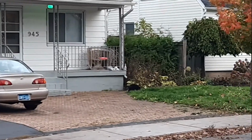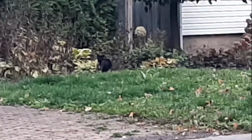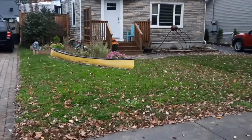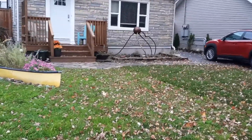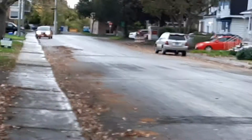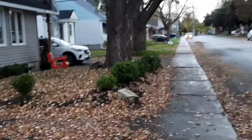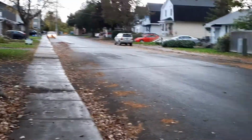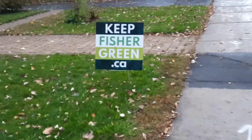I've been walking around. It's close to Halloween, and so far 2 black cats have crossed my path. Kind of funny. Look at this place. It's got a canoe with a garden in it and some kind of sculpture here. That's pretty neat. This is a fun neighborhood to walk around. I like the swing here. It's nice. Keep fish are green.